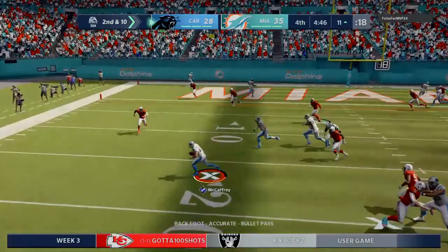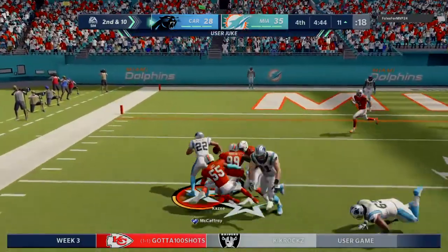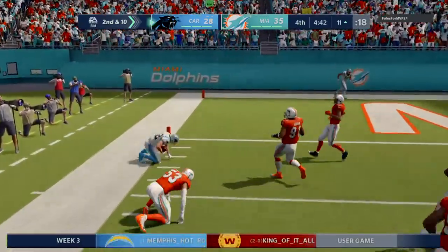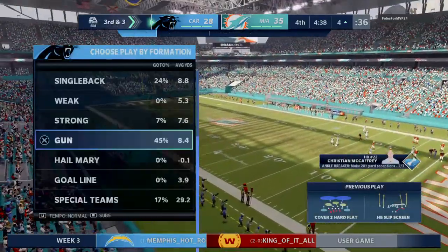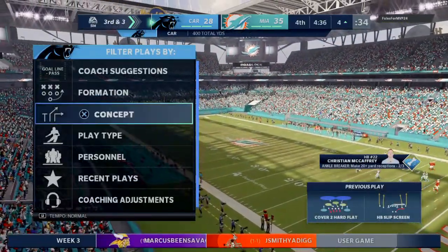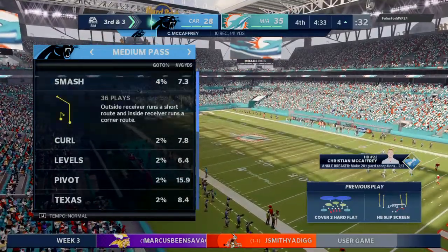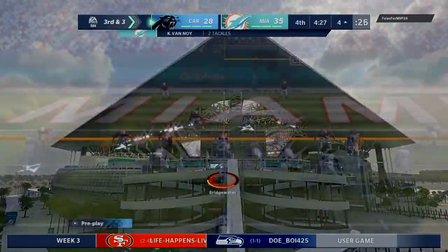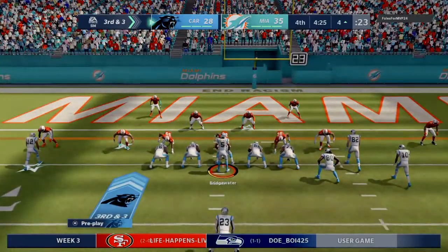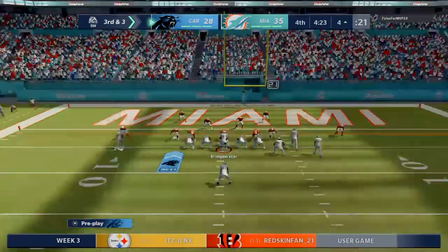And again, it's Bridgewater. They'll set up the screen to McCaffrey. A good display of power, but it will only get him just inside the 5 to the 4. They get 7 out of that, so they're left with a 3rd and 3. Oh, I came to my feet on that one. I thought he was getting close to breaking that one big, but in the end, give some credit to the defense, finding a way to get to him and forcing a 3rd down.